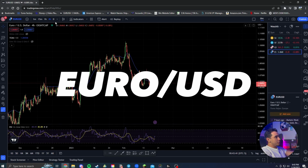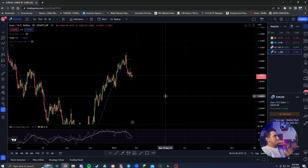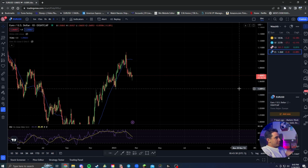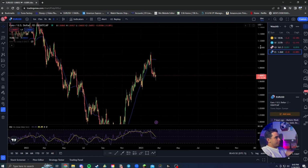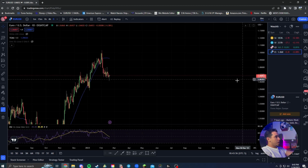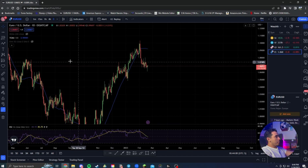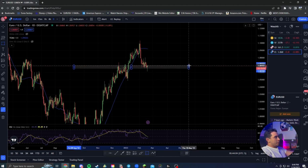Now, EU. I know EU is kind of a weird pair to trade. Well, not really that weird. It's euro versus the dollar. But you can tell that we've been having a major buy. We've been buying for a bit. Then we sold off the last 10 days. Perfectly fine. We found some sort of support right here, which is beautiful. It might be time to get in for buys again.